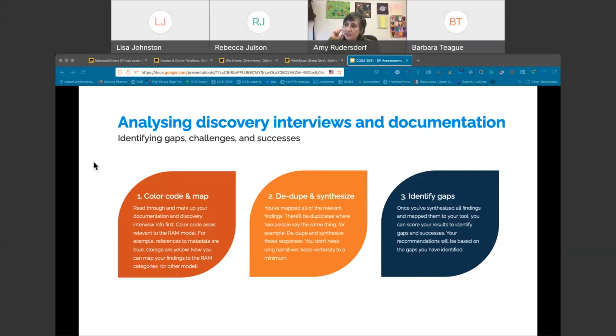And then you're going to begin to identify your gaps. Once you've synthesized all the findings and mapped them, you can score your results to identify gaps and successes. Your recommendations will be based on the gaps you've identified. If you're using a tool like NDSA, there are literally boxes that you can color code and start to see, oh, metadata is an issue. I'm going to color this red. It's an issue; I'm only at a level 1 with NDSA. I need to address that. And if you don't know what NDSA is, I apologize. Don't worry about it.